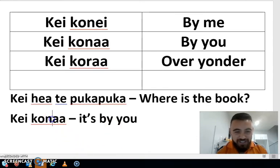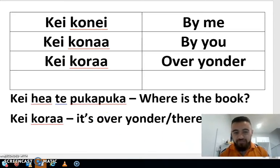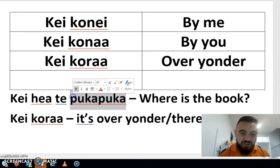And then the next one is kei kora. It is over yonder. Yonder, love that word. Or it is over there. So kei hea te puka puka, it's not near either of us. It's way over there. Kei kora te puka puka. So that's just 3 simple examples. You'll have to go away and try and work out some more words to put in here.